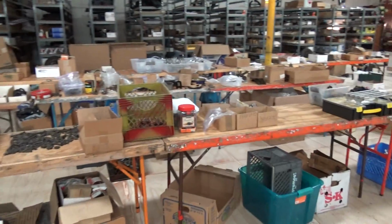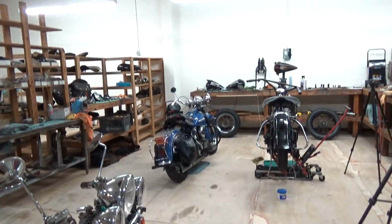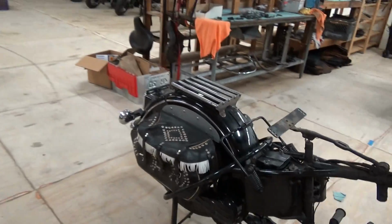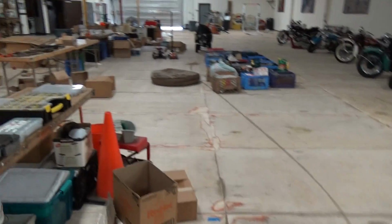So we're going to at some point today, I hope, put the tanks back on Mr. Bill and the seat back on Mr. Bill just for safety. And we'll take Mr. Bill, put him back in the row over there, put the 47 back in the row, and we need to clean up and vacuum the whole shop and get to work.